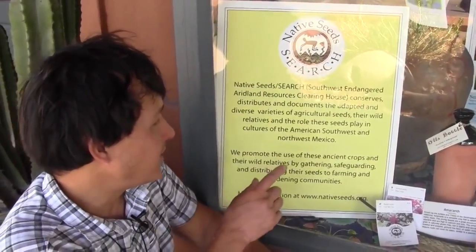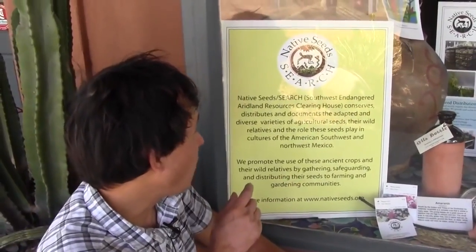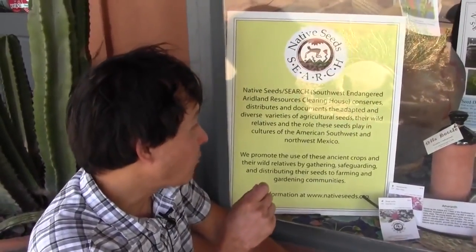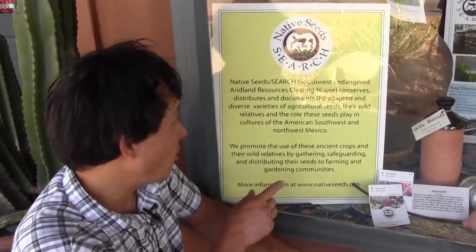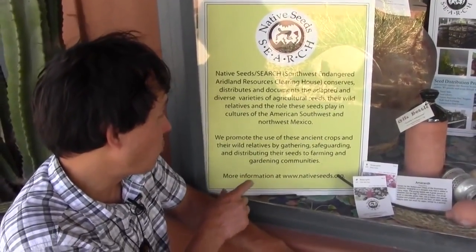We promote the use of these ancient crops and their wild relatives by gathering, safeguarding, and distributing their seeds to farmers and gardening communities. Learn more information at nativeseeds.org. So this is what they do in a nutshell. They collect seeds, save seeds, and make them available to people.